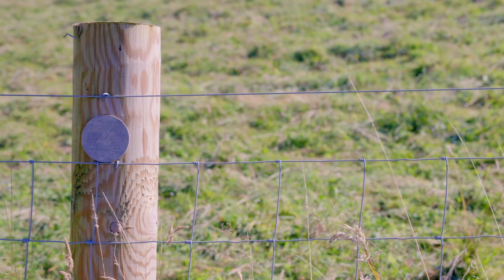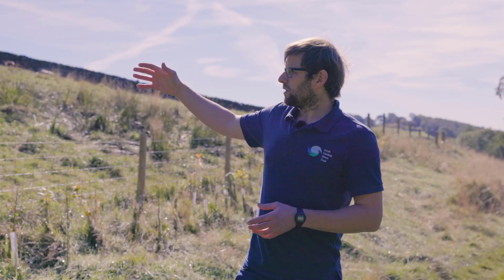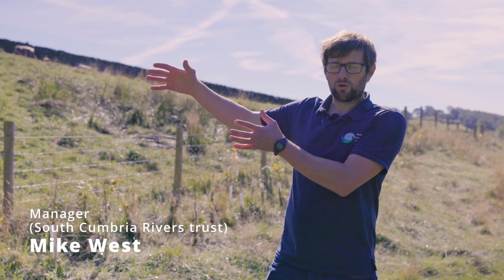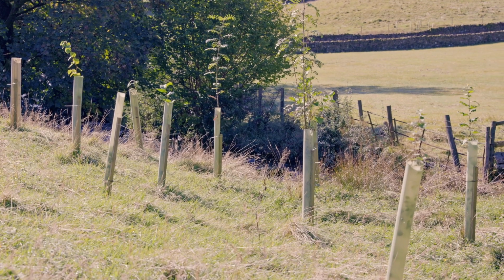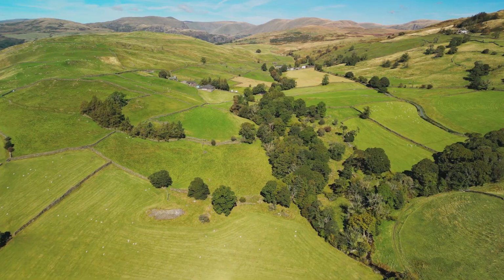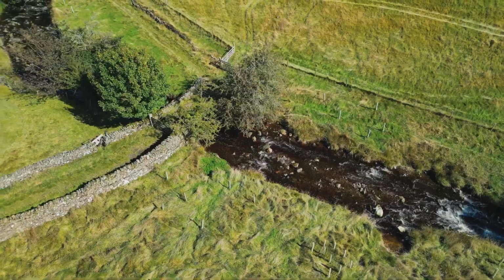What we've done here is install a long fence and planted it up with hedgerow mix to create a buffer strip between the agricultural processes on the land and the river itself. We've also planted it up with trees. They have a number of functions. They're able to grow up and shade the watercourse to help mitigate against the impacts of climate change. The roots in the bottom will stabilise the riverbank and create a structure that's less prone to erosion.